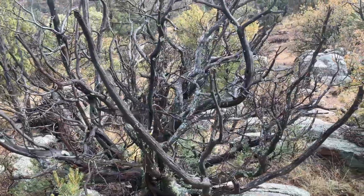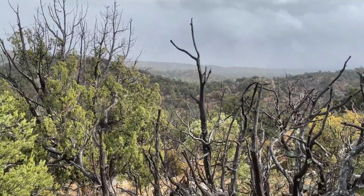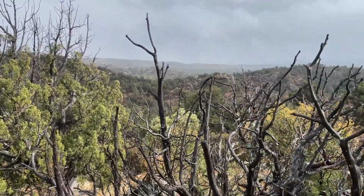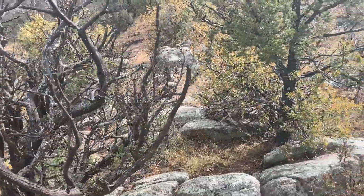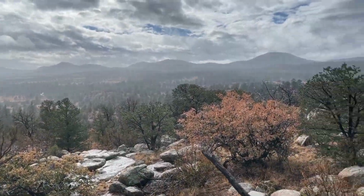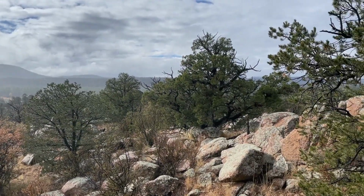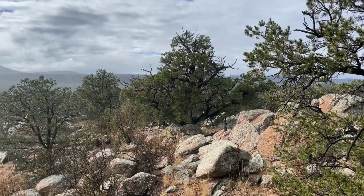The New Mexico Badlands or not, this is not Badlands. The New Mexico forests are just so gorgeous. Still raining. Just enjoying a breather. I think I'm done with my rock collecting for the day.